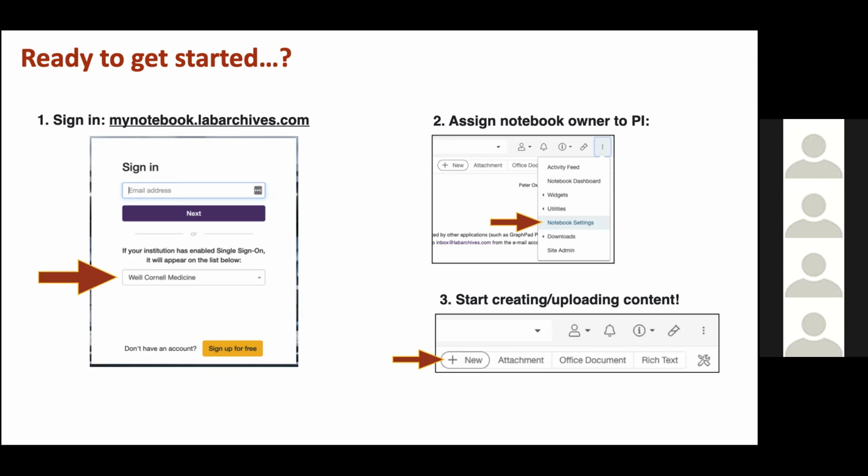So if you want, open up a browser on your computer, and you can sign in either through mynotebook.labarchives.com, which is written up here on the screen, or you can just go to labarchives.com and select the sign in button in the top right of the screen. That will then bring up this sign in box.